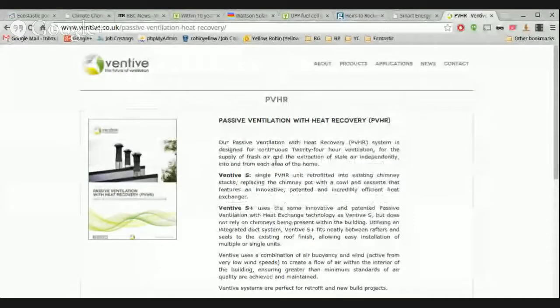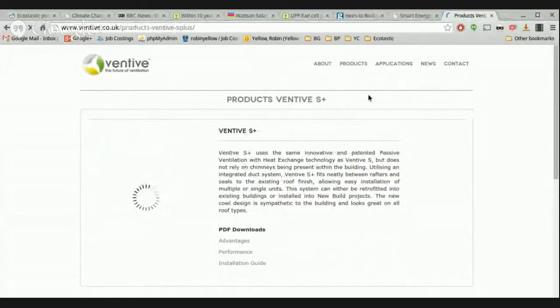What Ventive is effectively doing is combining three things together. It's got the passive stack, it's got a heat recovery element, so you're actually recovering the energy like MVHR does, and the third element, which is rather nice, is that it enables you to do all of this utilizing your already existing chimney stacks in the property. So it's got a real sweet spot for retrofit as well.